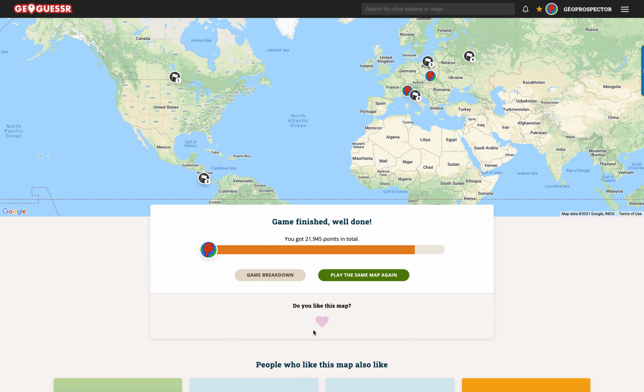View the summary. Well, game finished. Well done. 21,945. I forgot to clock the average score on this map, but I think we did okay there. We got Saskatchewan and Costa Rica early on. Poland, Moscow was good, and Italy could have done better. So Poland and Italy, maybe scope for improvement there. But on the whole, very good. I don't know how many McDonald's locations there are around the world, but presumably there's thousands. So those are five of them, and I hope you enjoyed this slightly different map.